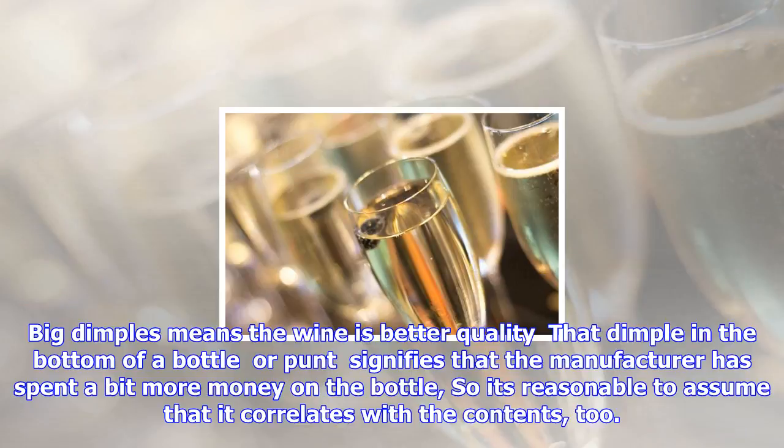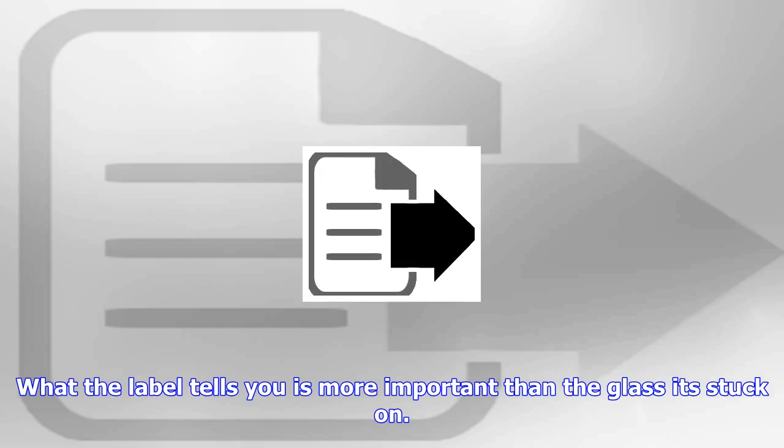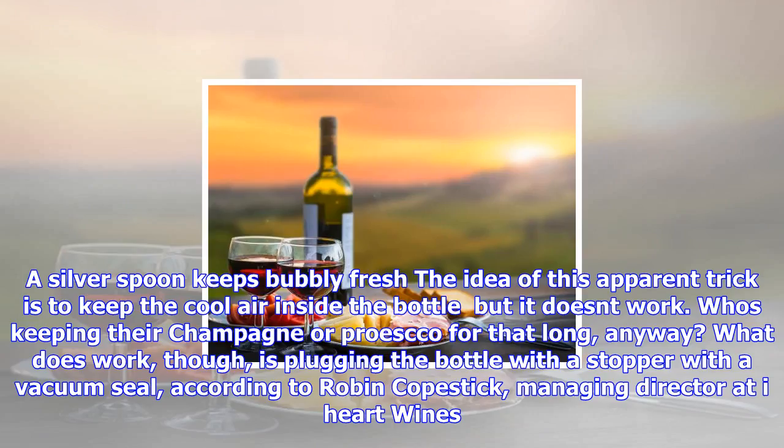Big dimples mean the wine is better quality. That dimple in the bottom of a bottle, or punt, signifies that the manufacturer has spent a bit more money on the bottle, so it's reasonable to assume that it correlates with the contents, too. But better than literally the worst wine isn't the standard we're trying to hit now, is it? A deep punt just means the winery has wasted more resources and money on the glass, says Peter Mitchell, a master of wine and director of Jeroboam's wine shops in London. What the label tells you is more important than the glass it's stuck on.